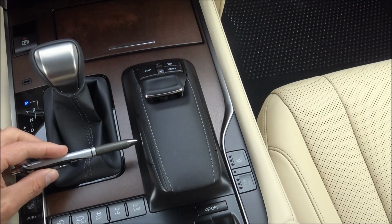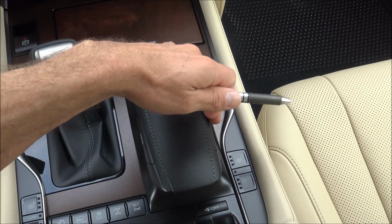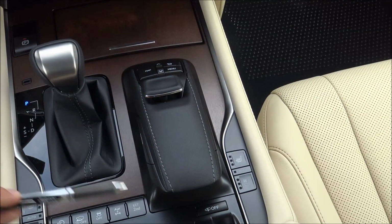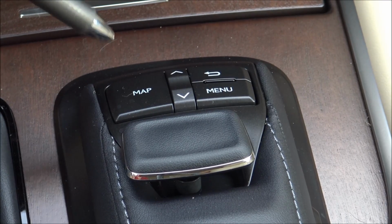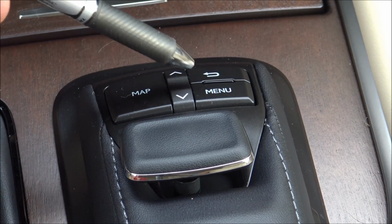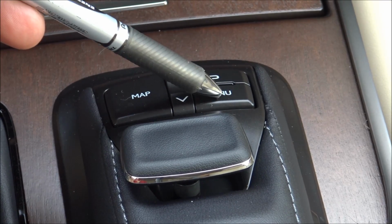I've got an enter button here on the left side. There's also an enter button on the right side for the passenger, if the passenger wanted to use some of these functions while you're riding down the road. So starting from the top on the left, I have map, I have up and down, back arrow, and menu.